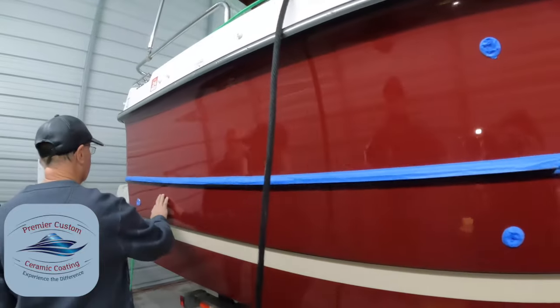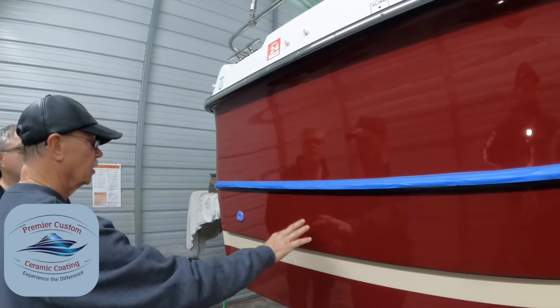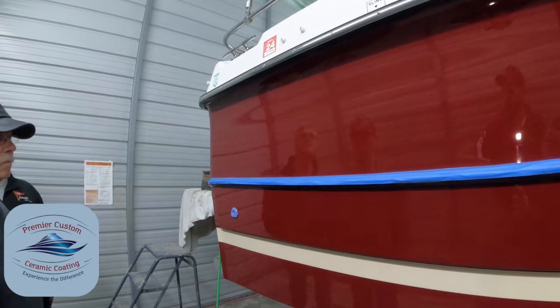The back has already been buffed and polished, but it looked like this when we started, right here and right here. Mostly down in here where the fenders hit. Yeah, just erased it. Yep.